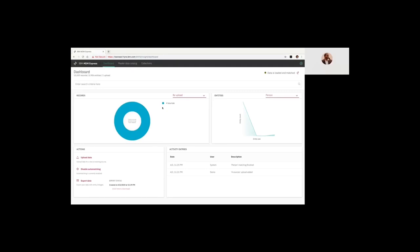So the first screen that any user is going to see is this dashboard. And we've built this dashboard to really call out four major components. The first is being able to quickly understand what data we actually have in our MDM, either based on the number of records that we've brought in, right, so the actual data that exists, as well as the number of entities that are available. And think of entities as a master record.